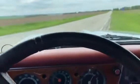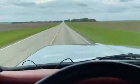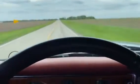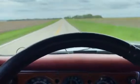We'll take off here and let you go through the shift points. Good solid shift there. Another good solid shift. So shift's good. 3-speed turbo in it.